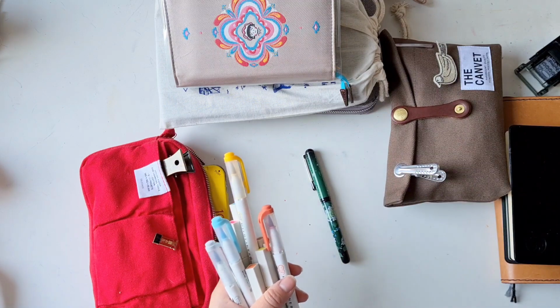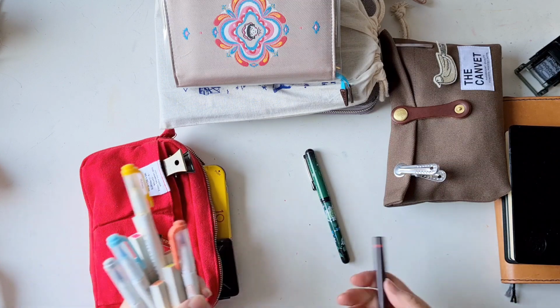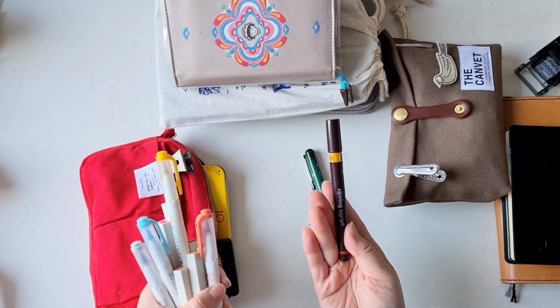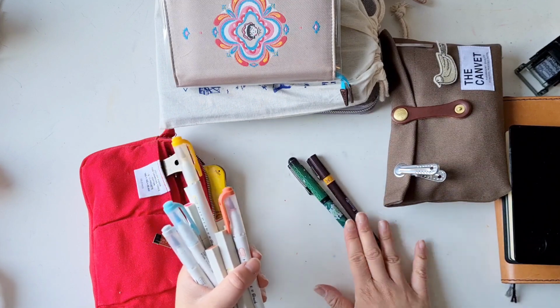Also, I think fine liners, some kind of fine liners, are probably important as well. This is the Rotring Isograph, but you can just use something like a Micron, something like that. That will be good.